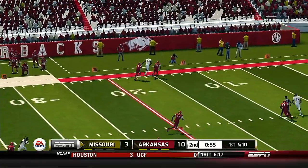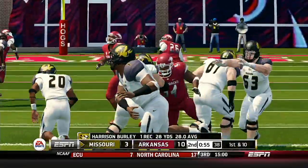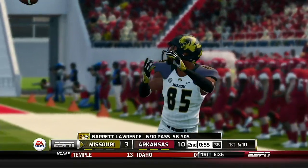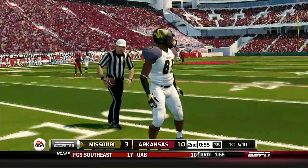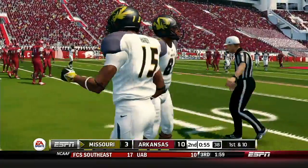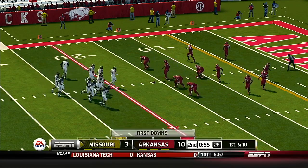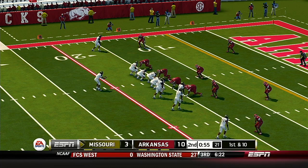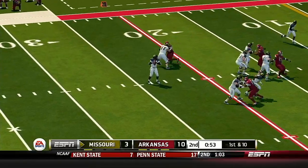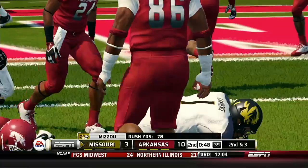He's going left. And he stays in bounds and he hauls in a big one. That's a big 28-yard play. First down. From the 16-yard line, first down. He's on the run. The 10. And he tackles him hard at the 9.